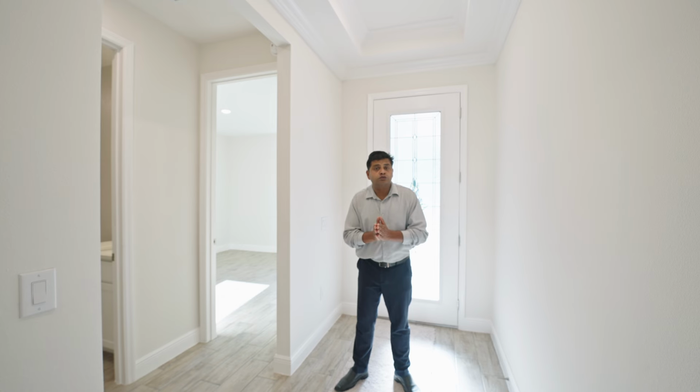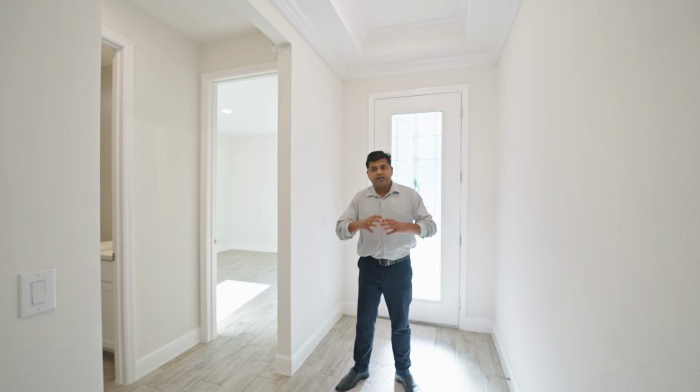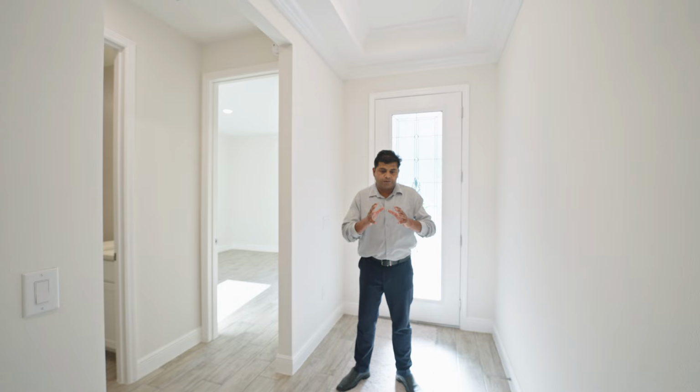I also did a 2-story builder decorated model that was available. If you are in the market to just buy a decorated builder model, then please let me know, because I carry a list of buyers separately that are just interested in builder models.